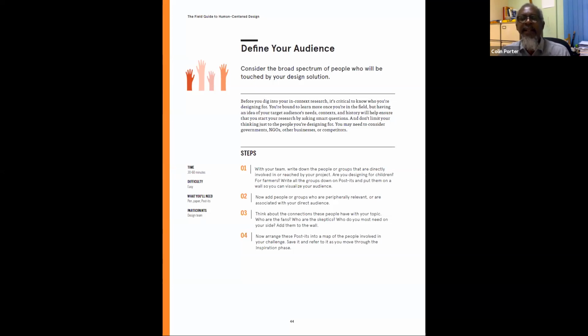Here it says again, don't limit your thinking to just the people you're designing for. You may also want to consider government agencies, if you're doing a social type project, NGOs, other businesses, or competitors. Yes, competitors are a part of your audience, right? Because they are the same business as you are.